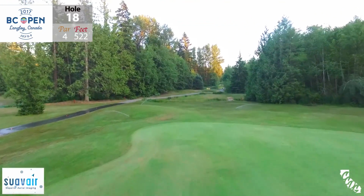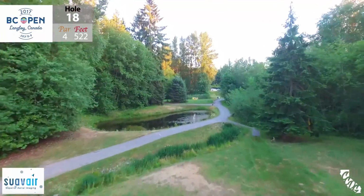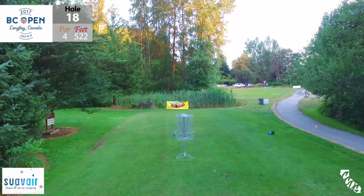We're on to the last hole of our round, Ben. Hole 18. A treacherous par 4 going over Turtle Pond number 2, I believe. I might have Turtle Pond 1 and 2 mixed up. See the other one on the other course.